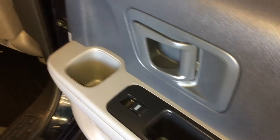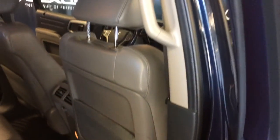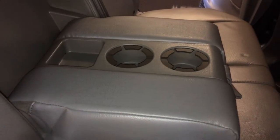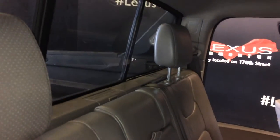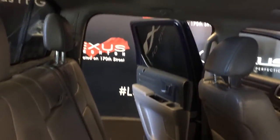Powered window controls, panels the side of the doors, backseat pockets, ventilation ducts, hooks, power outlets, lighting, fold-down armrests with cup holders. Your back window slides open, curtain airbags, overhead hooks and lighting. You can lift up the bottom cushions of the seats. Latches into place.